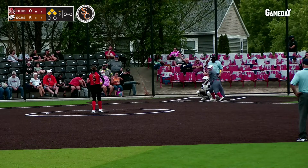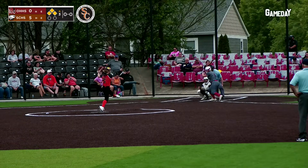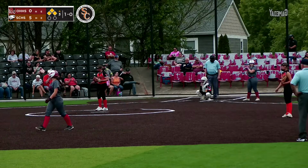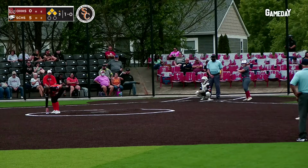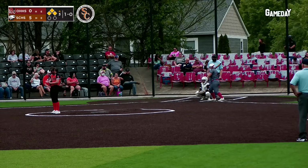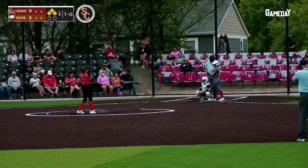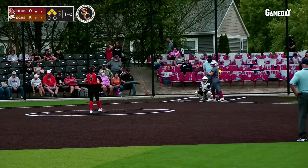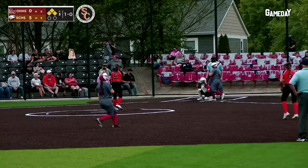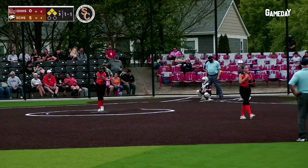As Ava Emery steps in here, top of the third, bases loaded, nobody out. Big opportunity here for Oak Hill. Pitch is down, ball 1. Here's the 1-0. Poured in for a strike, even the count at 1-1.